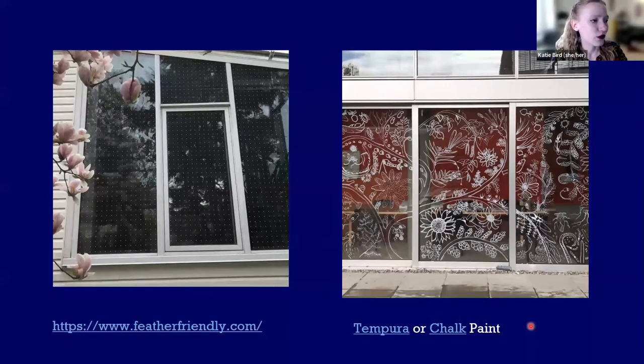But if you're on a budget or you live in a rental community, the option on the right might be good for you, which is tempera or chalk paint. This is washable paint that you just create designs on the outside of your window with. This is what I do in my apartment complex because I rent here and I have to move at least once a year.